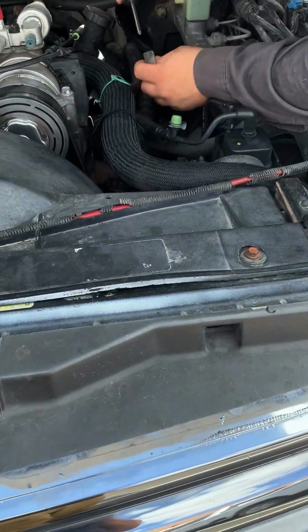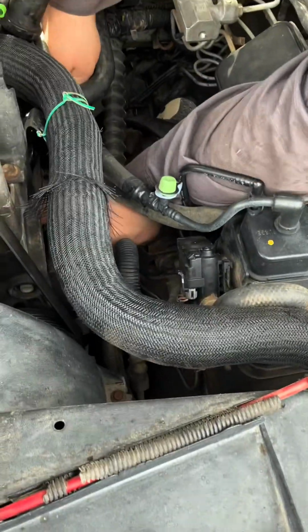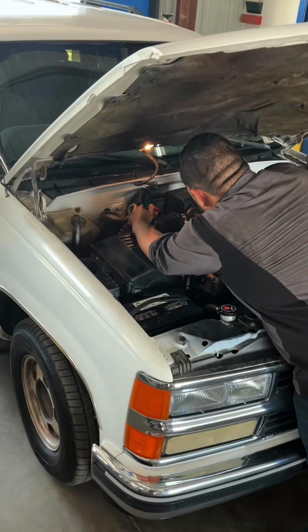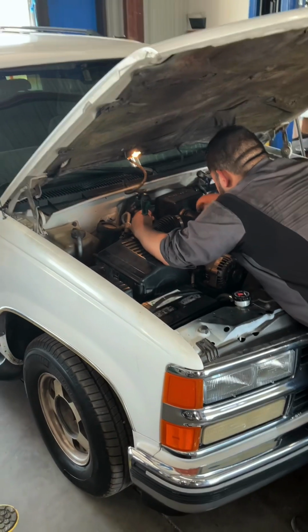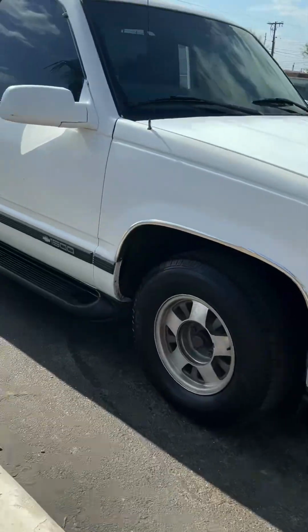After working on the vehicle, the guys determined that it was the crankshaft position sensor, spark plugs, and ignition coil that needed replacing to get the vehicle going. After all the repairs were made, no more leaks were found. It was time to take it to the car wash and get it ready for Nathan.